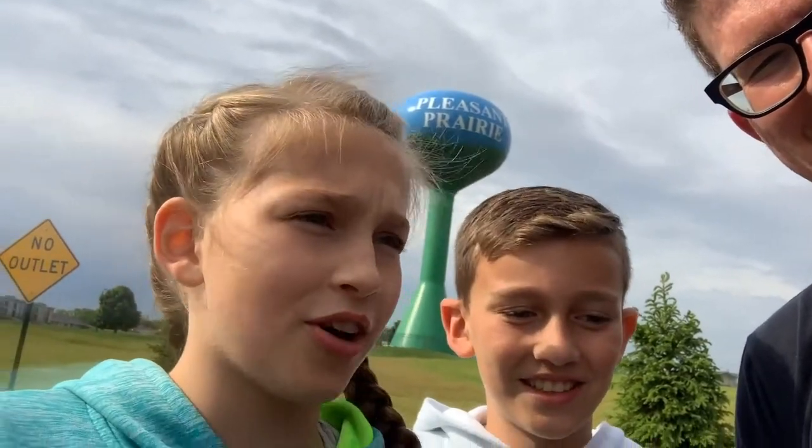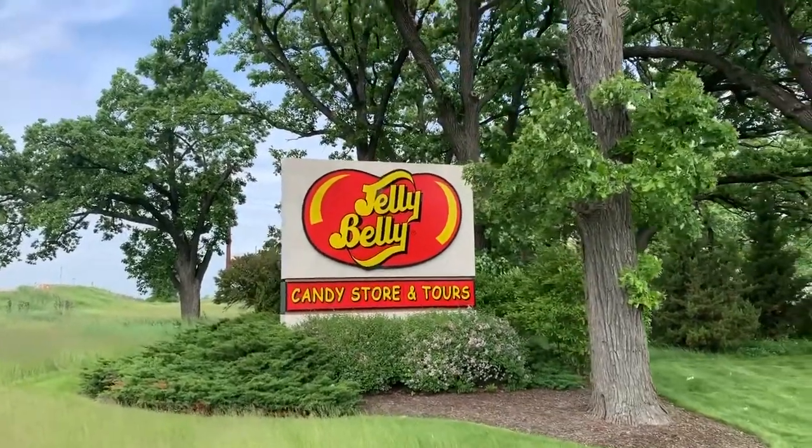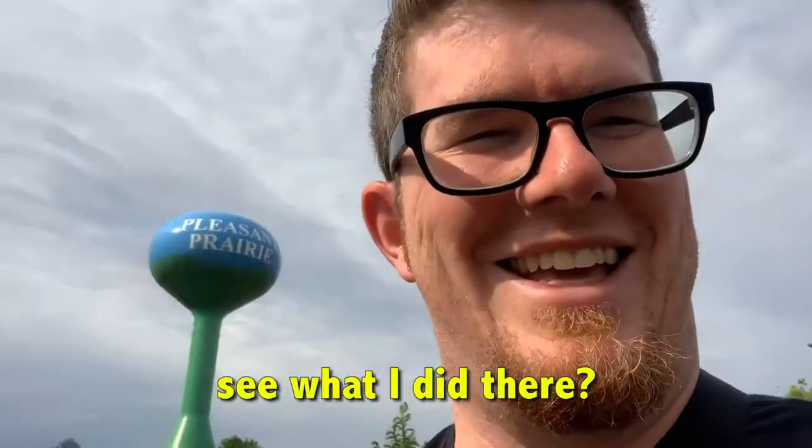Fat Bear 5, Kenosha, Wisconsin. We were driving and we saw Jelly Belly on the traction sign. We found out the Jelly Belly factory is here in Kenosha, Wisconsin. So we did a little research and we found out that there are free tours and we are going to go visit and have a free tour and hopefully some free samples. This is gonna be sweet. See what I did there?